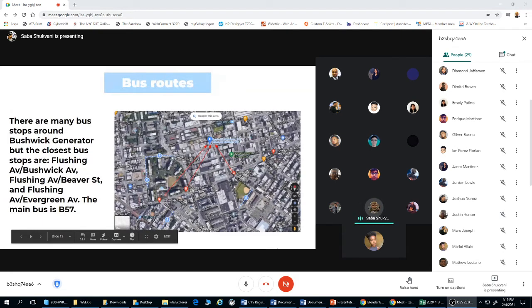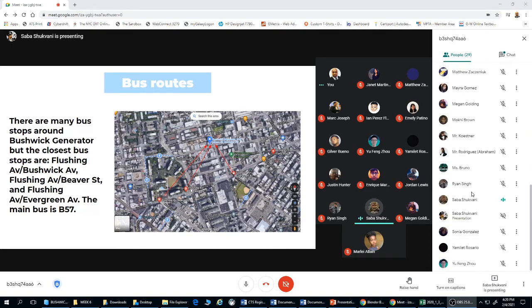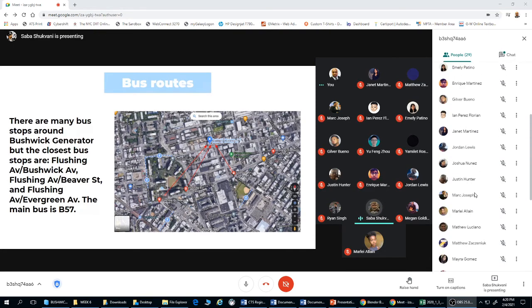There are many bus stops around the Bushwick Generator. The closest are Flushing Avenue and Bushwick Avenue, Flushing Avenue and Beaver Street, and Flushing Avenue and Evergreen Street. It's the Bushwick Generator site, and these are the three stops. This is Flushing and Evergreen Avenue, this is Flushing and Bushwick Avenue, and this is Flushing and Beaver Street.